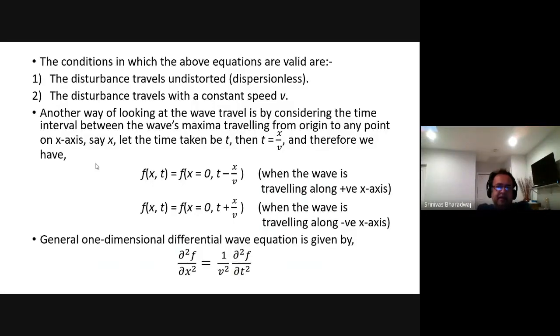It means that the amplitude of the wave is not slowing. When you see the waves on the beach, people will always try to catch that first wave. I don't know if you've seen surfers in the ocean, they will try to catch that first wave, and then they will move with it. There is dispersion in the case of the water wave, as you would expect, but there are certain waves which travel undistorted.